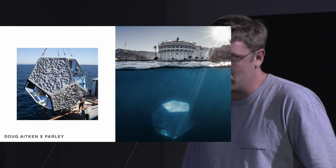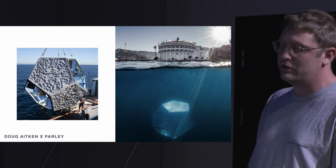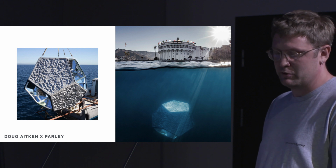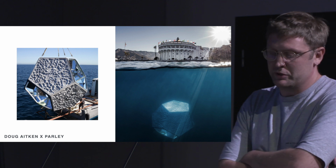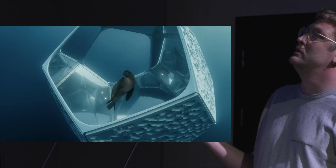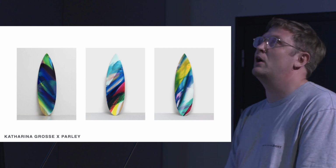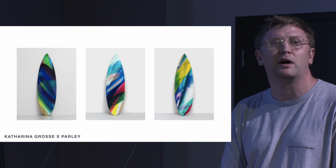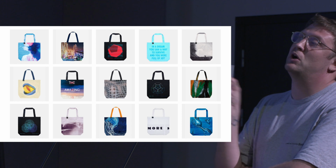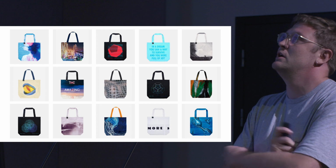And this is Doug Aitken's work, Underwater Pavilions, which I really, really love. It engages the living ocean ecosystem as the viewer swims into and through the sculptures, which create reflective abstractions and operate as an observatory for ocean life. It's really beautiful, I think. Just a seal, checking it out. And these are surfboards that we made with Katharina Grosse, and these are sold to raise money for impact work that we do around the world too. And these are Parley bags created with ocean plastic with a variety of different artists.